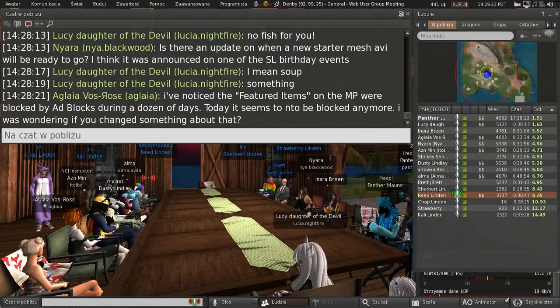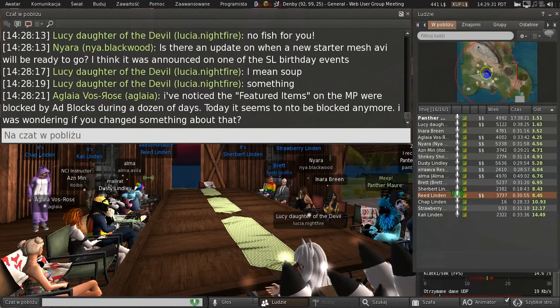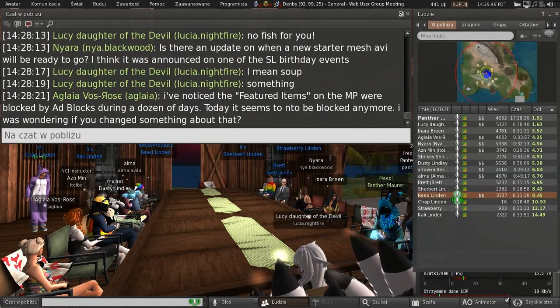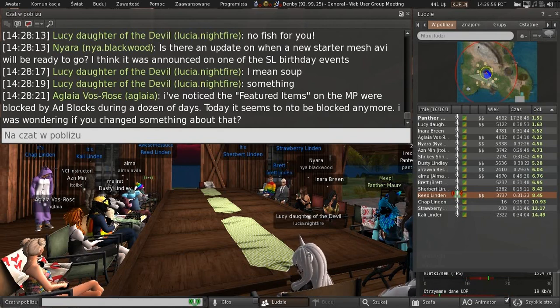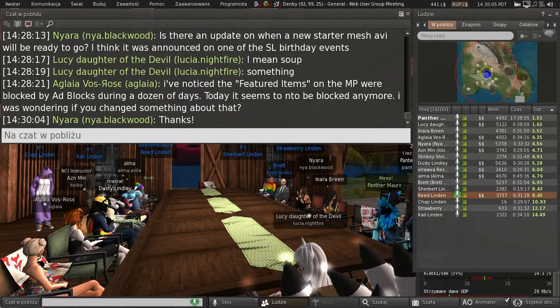Well, fair enough. There was a question about new starter mesh avatars, which is beyond the scope of this particular meeting, but might be more your direction later on. But later on, not quite yet. I know there are a lot of discussions about starter avatars, what to do for new residents coming in, how to get them accustomed to the avatar system. So those are coming. If there are suggestions from your perspectives on what could be done, I would love to hear them. Update incoming, but not here and not today. Thanks for the question, Inara.